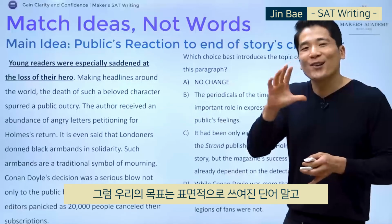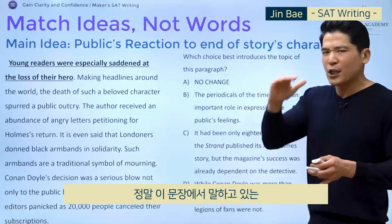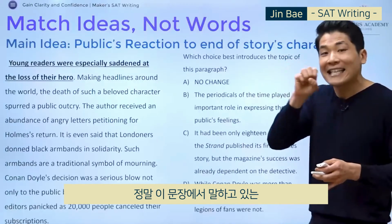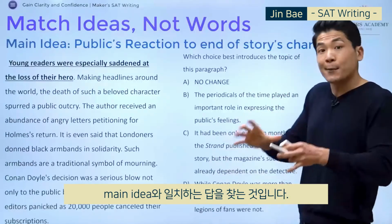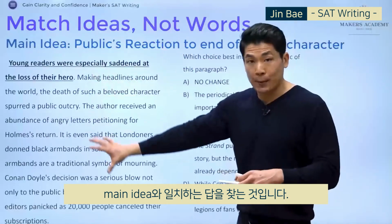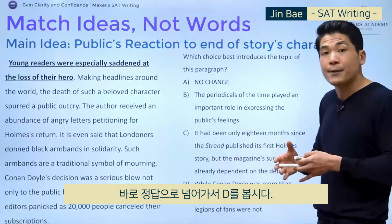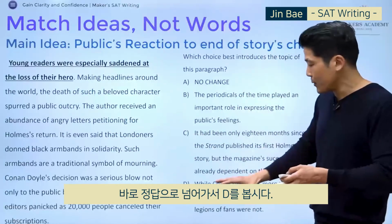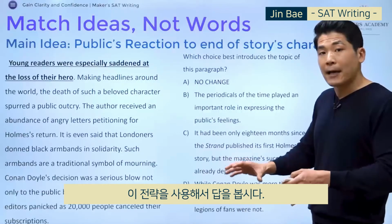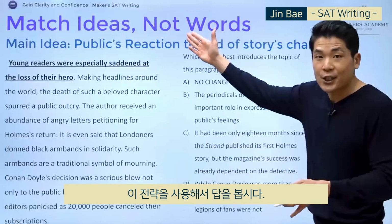So now our goal here is to find an answer choice whose idea, not just surface or written words, but whose idea matches or is supported, or is consistent with the ideas that we just determined from the main ideas of this paragraph. So here what we're going to do is jump to the correct answer, which is D. And we'll take a look at this answer choice using this strategy or this tip.